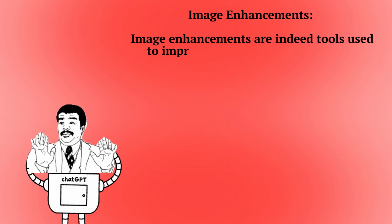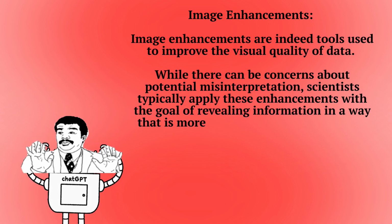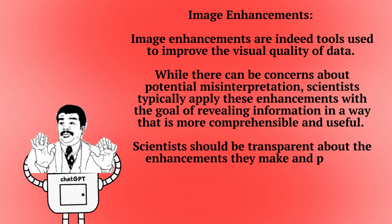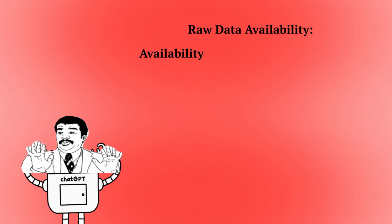Image enhancements. Image enhancements are indeed tools used to improve the visual quality of data. While there can be concerns about potential misinterpretation, scientists typically apply these enhancements with the goal of revealing information in a way that is more comprehensible and useful. Scientists should be transparent about the enhancements they make and provide access to the original data, allowing others to scrutinize their work.